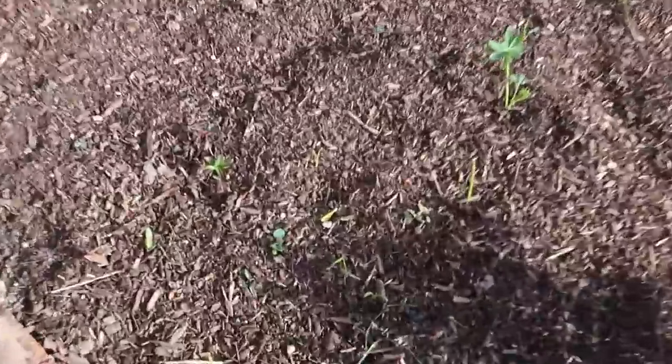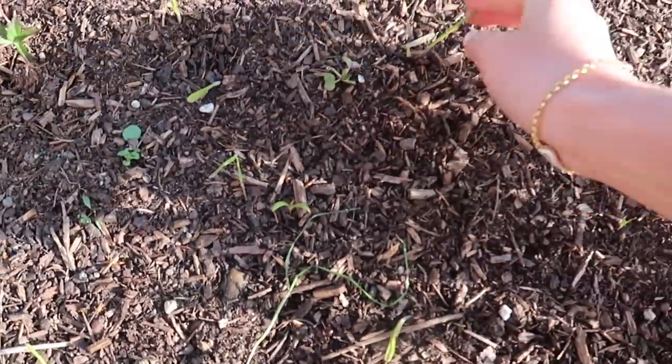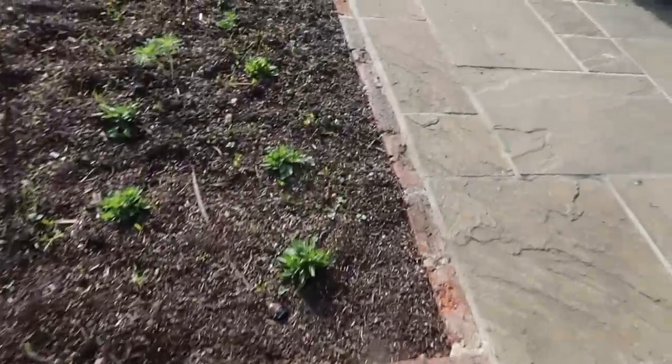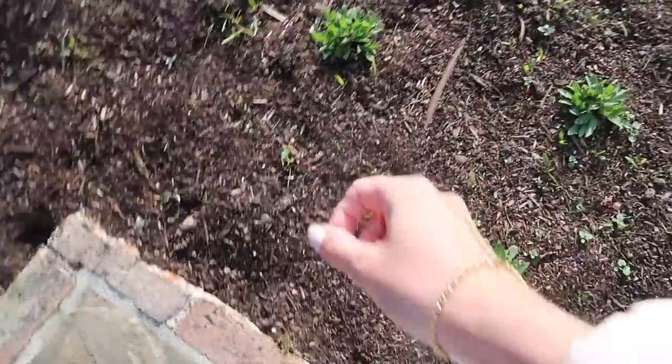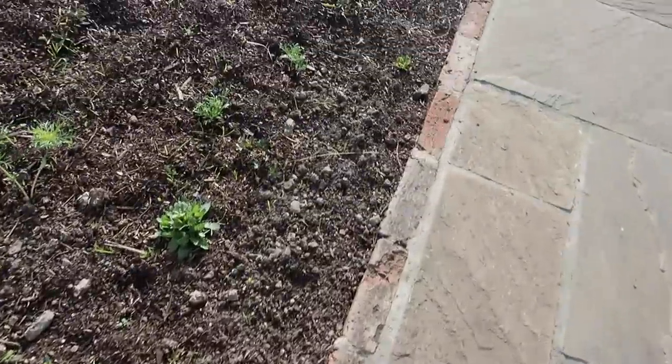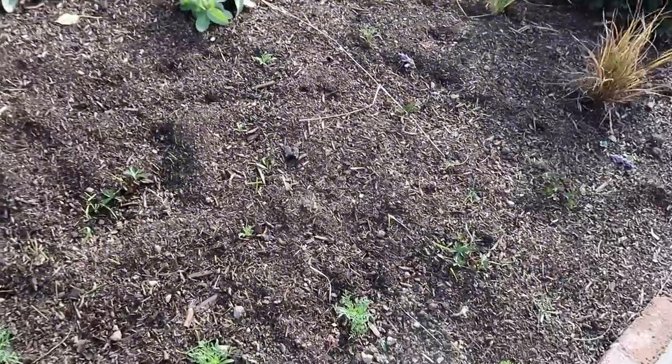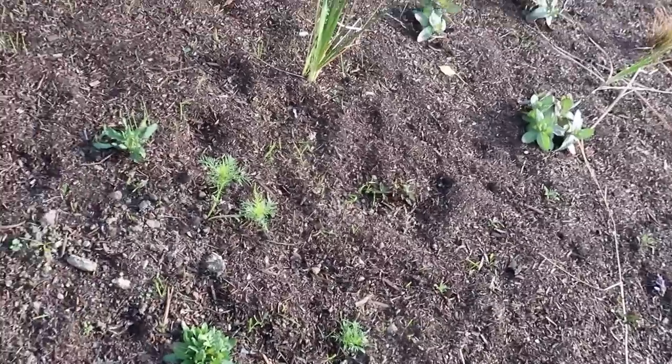And I did just see somewhere we've got some more little cosmos starting to come out. I don't know if that's grass or not, so I'm not going to pull it up just yet. And then I planted, I think that's a little geranium, all very small, but lots of cosmos appear to have appeared here.